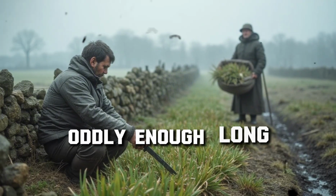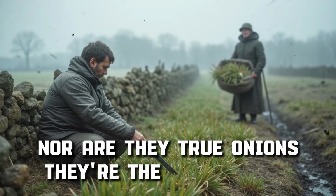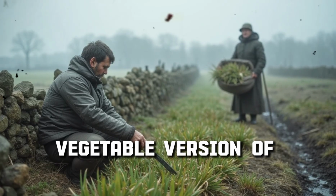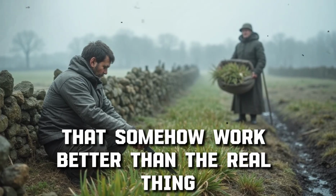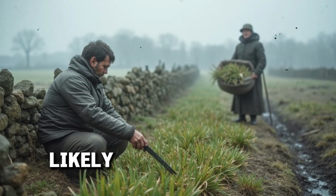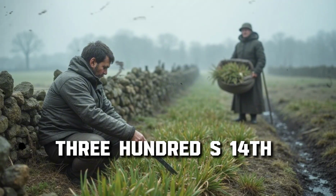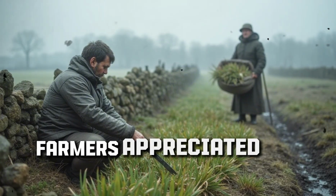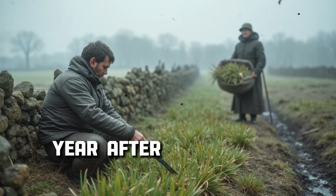Oddly enough, long greens are neither from Wessex nor are they true onions. They're the 14th century vegetable version of those fake designer products that somehow work better than the real thing. The actual origin of long greens is Cathay, likely reaching Albion through trade routes around the 1300s. Farmers appreciated this versatile plant that provided fresh greens year after year.